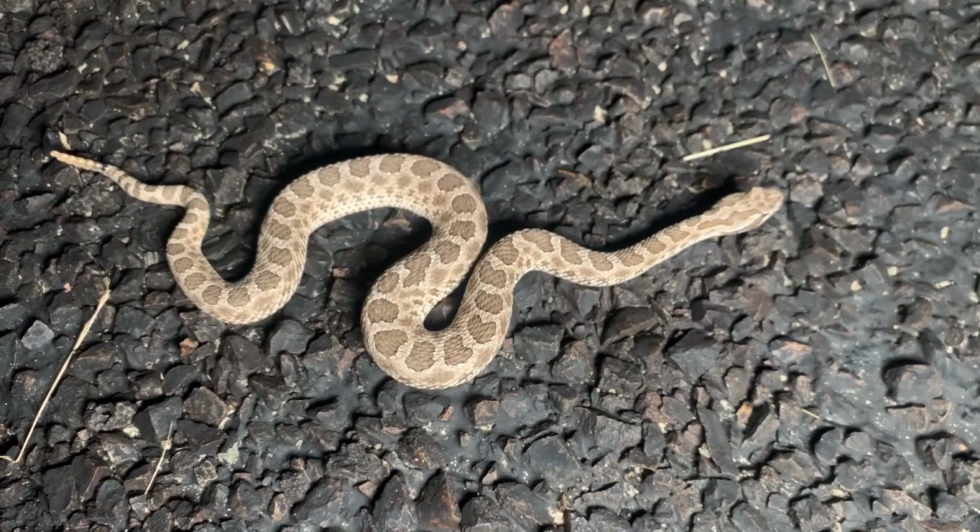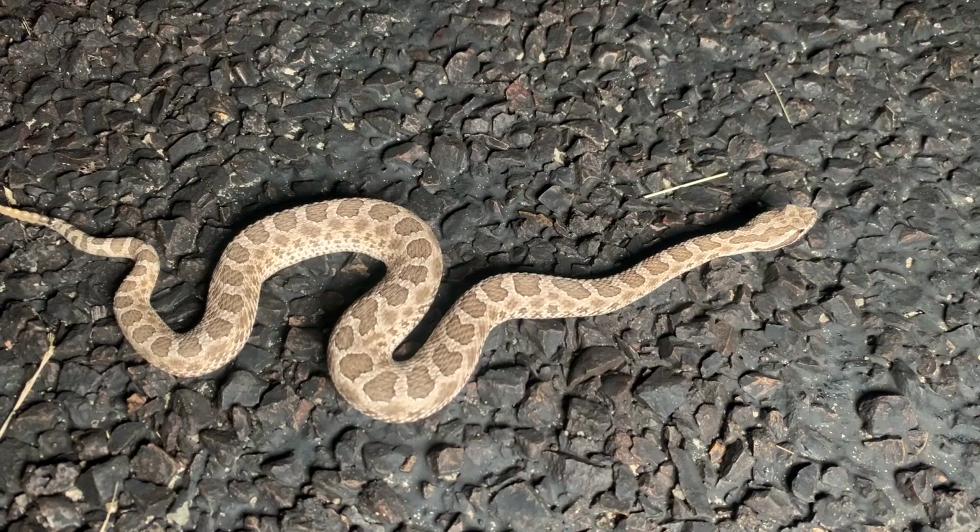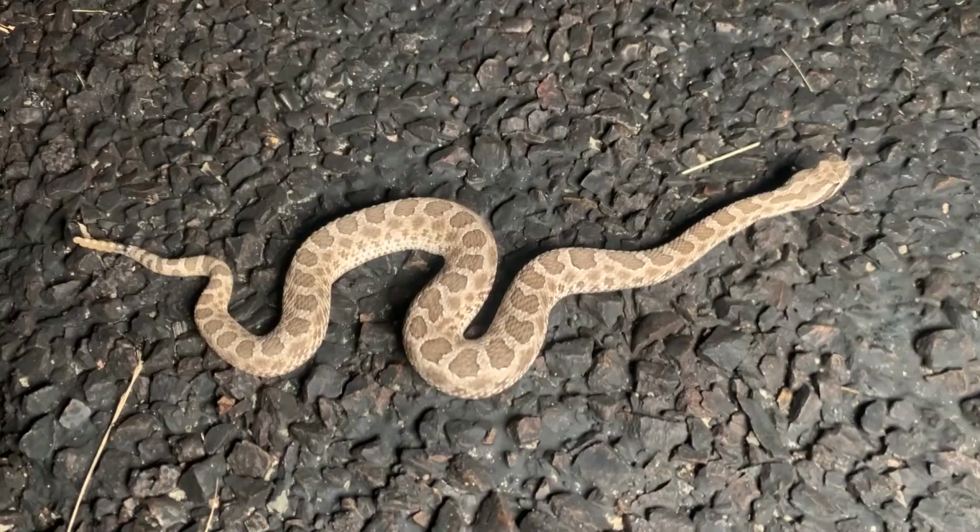This guy's calming down nicely. As you can see, just slowly making his way across the road. It is cooling down, though, so let's keep rolling. After saying goodbye to this guy, we will see what we find next.